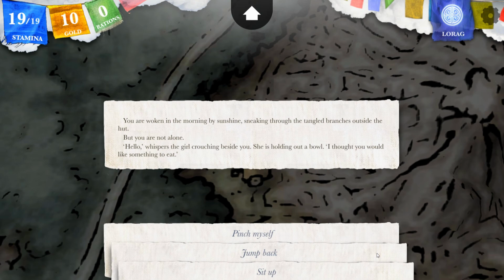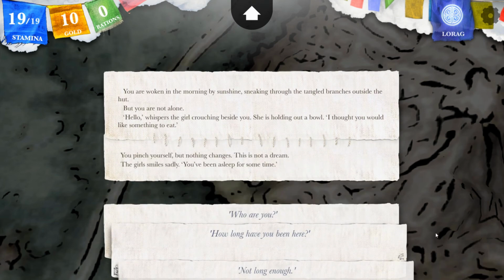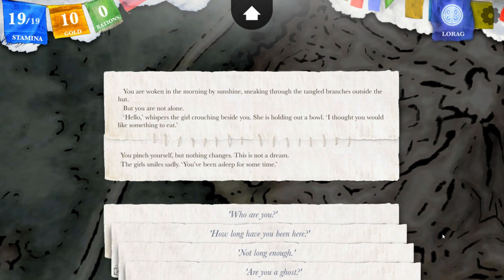Hello, whispers the girl crouching beside you. She is holding out a bowl. I thought you would like something to eat. You pinch yourself, but nothing changes. This is not a dream. The girl smiles sadly. You've been asleep for some time.